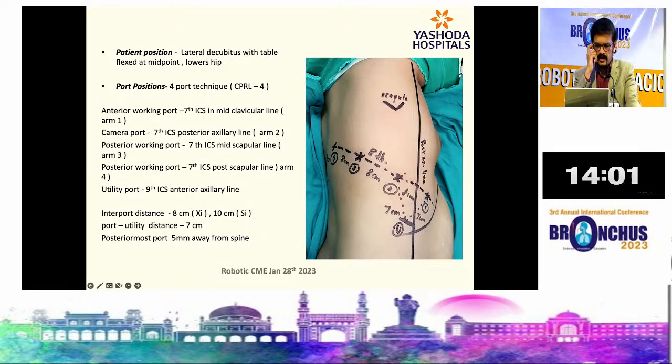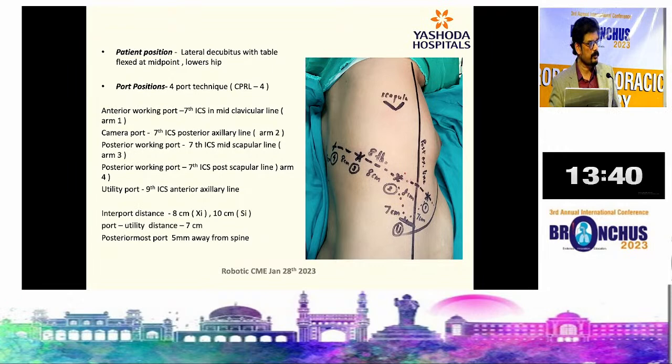So this is the usual port planning that I've shown for a four-port technique. If you look at the picture, you can see the four ports marked out here with the anterior working port. The anterior working port is in the seventh intercostal space. All the ports have been put in the seventh intercostal space. You can see the anterior port.